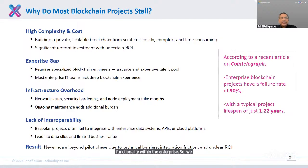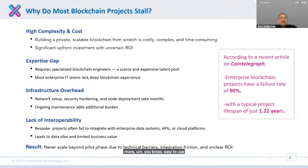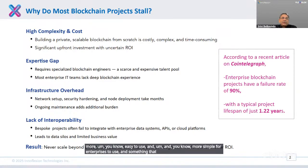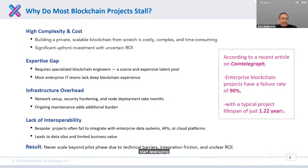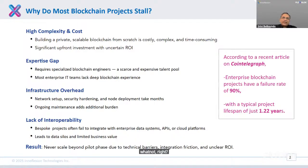So we wanted to solve that. We wanted to make it easier to use and more simple for enterprises, and something that a typical web developer could start leveraging. Think of it as what Stripe did for payment gateways. If you dial back 10 years ago, people were building their own payment gateways and going through all the PCI compliance and whatnot, and today, no one even attempts to do any of that. So that's what we wanted to do in the blockchain space for enterprises.